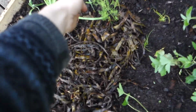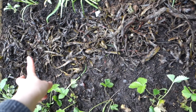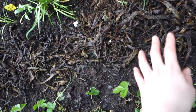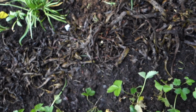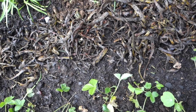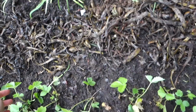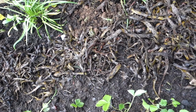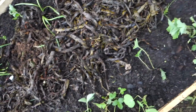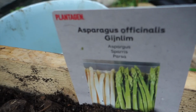So I bought one plant, and then I bought, I think, 3. Yeah, there should be 3 of these roots, I don't know what they're called, but just like the asparagus root, and they seem to all be doing pretty good, so I hope they come up soon. So there's one there, and one there, but they're all the same type, they're all this Gijnlim.